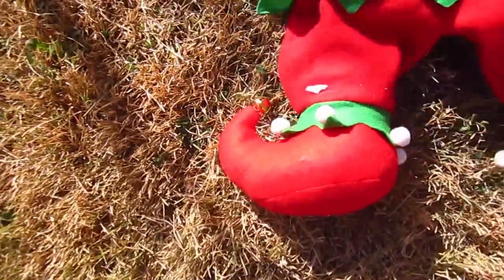A coat. Let's see what we have here. A dirty jacket. David Taylor. Someone will probably enjoy it. Oh, it has a hole right there. Whoop-de-doo. I don't really care. Oh, we have some Christmas crap. A little elf bag. Yeah.